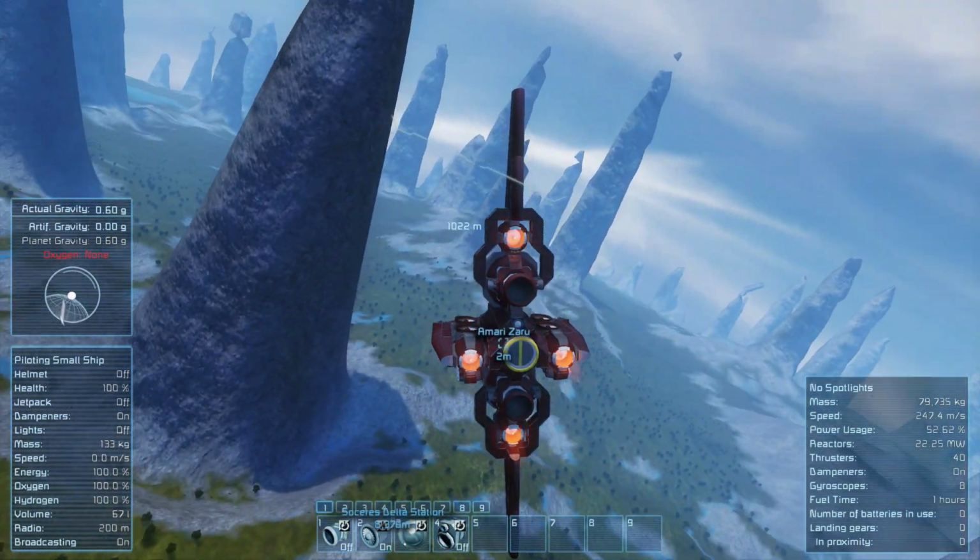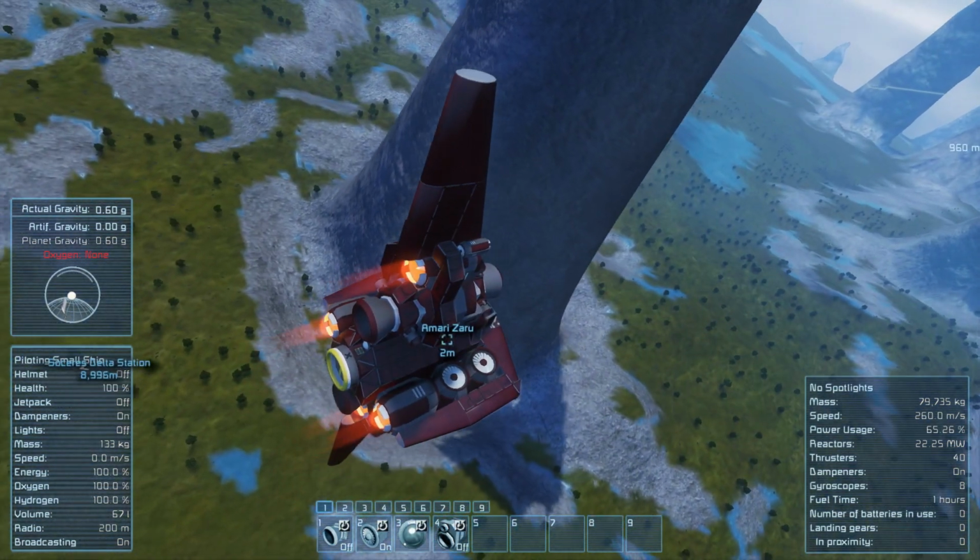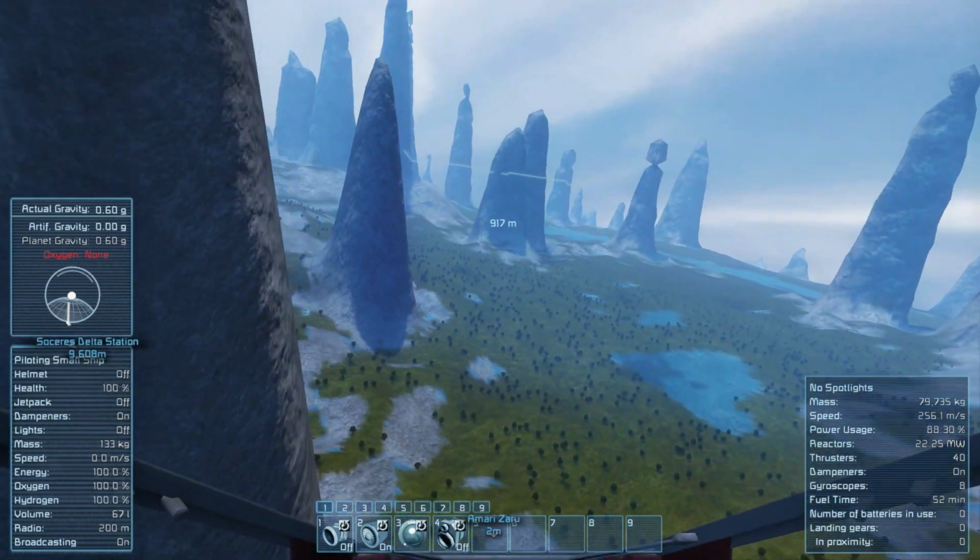But anyway, we're going to turn this on here and fly back around. That's also where the ship died, down there. Rather a sad tale, but nonetheless, let's turn around here.